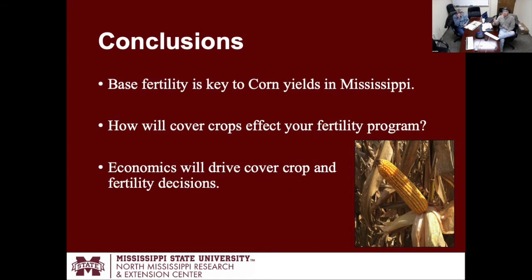And then lastly, economics will drive our cover crops and fertility decisions. We want to get to a place where we're not only increasing our yields, but we're economically profitable at the end of the year. And Jack, that's what, during this discussion, I want to talk to you about, because I think you've done a good job with not only increasing your yields using cover crops, but also making it economically viable for you and your operation.